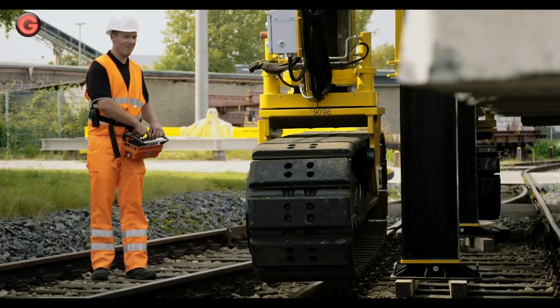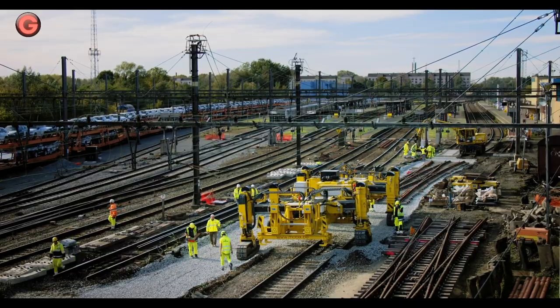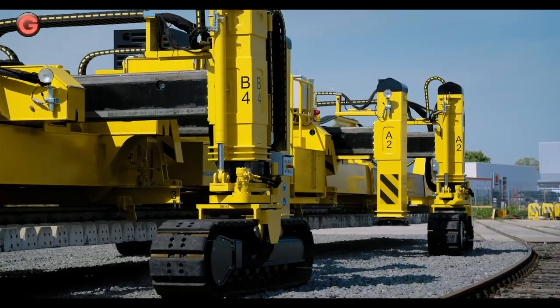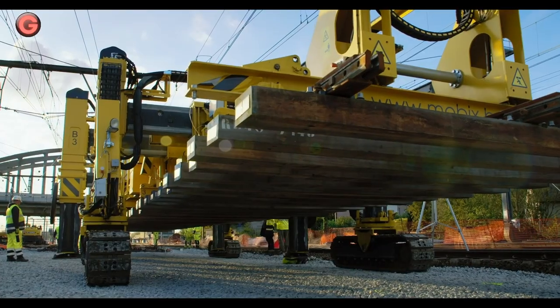Remote-controlled motorized trolleys on which the track layer can be moved together with the switch section enable fast and uncomplicated transport over longer distances, even in dense infrastructure. No additional lifting equipment is required for loading and unloading the trolleys.